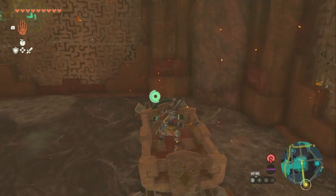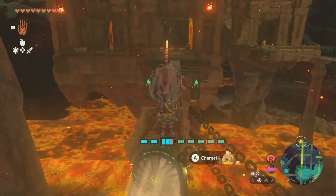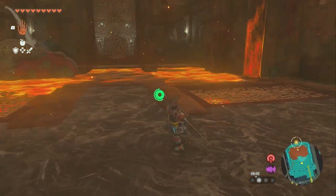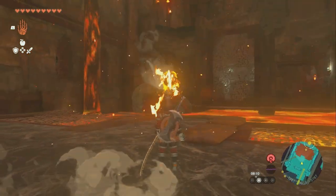Place this thing on this and then hit it. Here I go. And that will take us across the lava over to the next area. Then we're going to hit it again, turn it off, and head over to here. And then we need to grab Yunobo and try to get him to hit that.